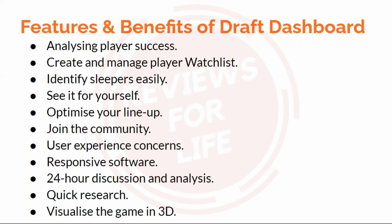And it has 24-hour discussion and analysis. The board would never leave you hanging, whether during a game or after. Its 24/7 discussion center keeps you engaged with other members.